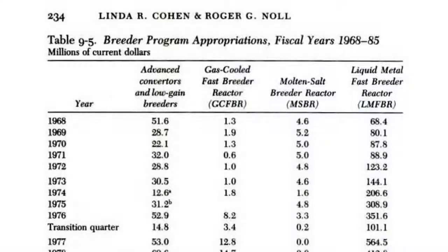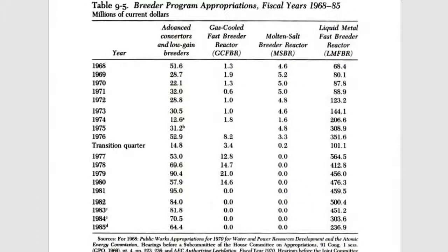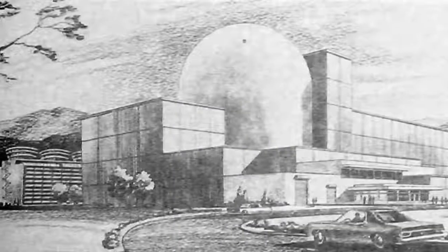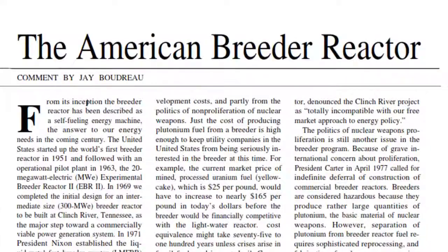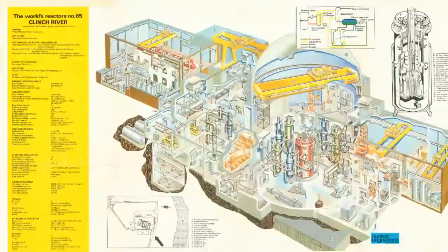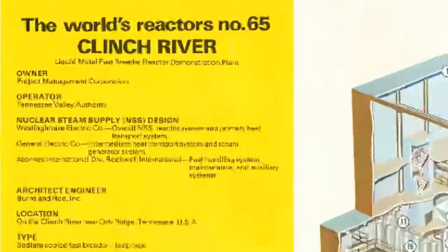So they put all their chips on the fast breeder reactor, and that didn't work out too well for them. They started building one in Tennessee. The program ended up getting canceled by Carter in 1979 and was briefly resurrected by Reagan in 1981 and then canceled again. So that's what happened to the fast breeder reactor in the United States.